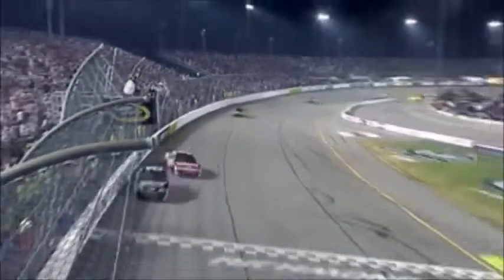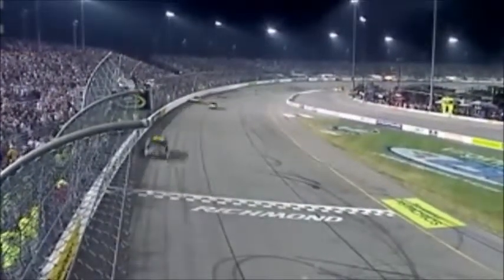He's going to get the run up off the turn and get to the checkered flag first. Momentum, win number 4. Kevin Harvick takes the checkered flag to Landon Richmond.